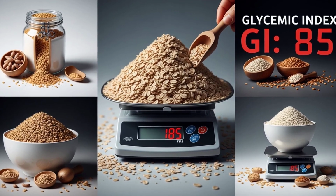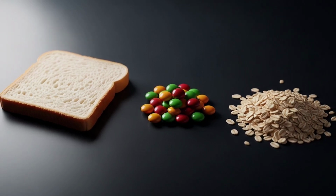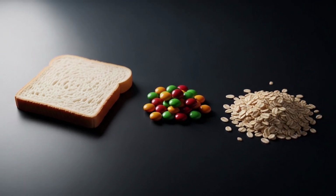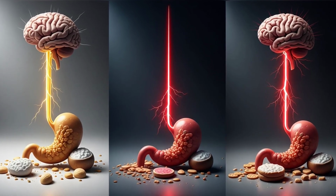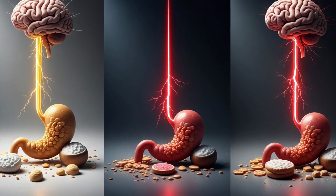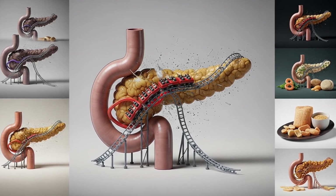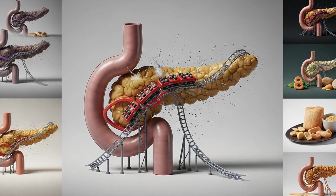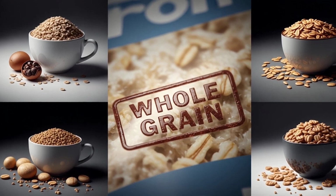The result? We are left with a product that has an extremely high glycemic index. As far as your body is concerned, this instant oatmeal is virtually indistinguishable from a slice of white bread, or even straight-up candy. It triggers a sharp, massive spike in blood sugar levels, followed by an equally dramatic crash. This is essentially a high-speed blood sugar roller coaster for your pancreas, something that if you have diabetes must be avoided at all costs. Let's debunk a popular myth.